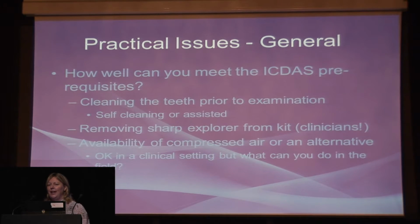So the compressed air thing. It's all very well if you're doing a survey where you're in a clinical setting and you have a 3-in-1 air syringe. Very straightforward. So the practical solutions that people have used in the field have included cans of compressed air. Have you seen those for cleaning your keyboard? It's a way that you can actually introduce air, but I don't know how hygienic it is, so I'm not recommending it. But we'll talk about the epidemiological version of ICDAS that can be used without compressed air.